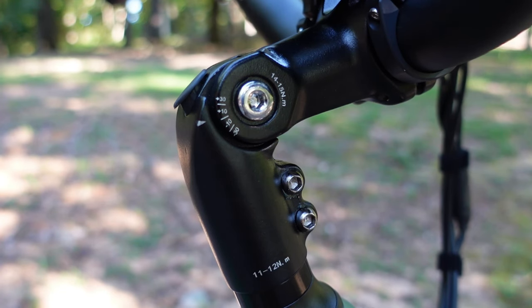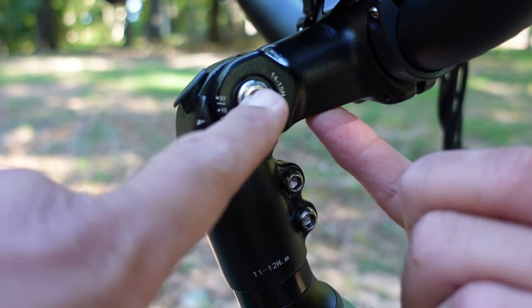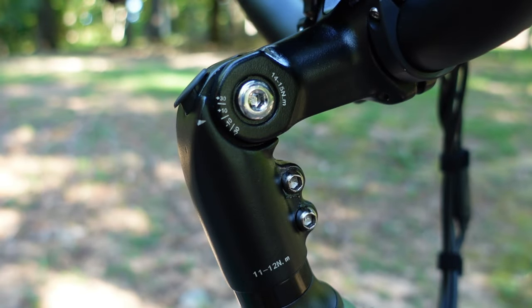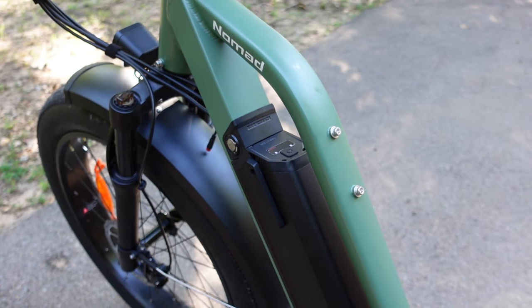Now we're going to move on to the stem. The cool thing about the Nomad, or most of Magnum's bicycles, is that everything's adjustable. So by loosening this bolt and a bolt under here, I am able to adjust the stem down or up for comfort or adjustability. So the adjustable stem really comes in handy.